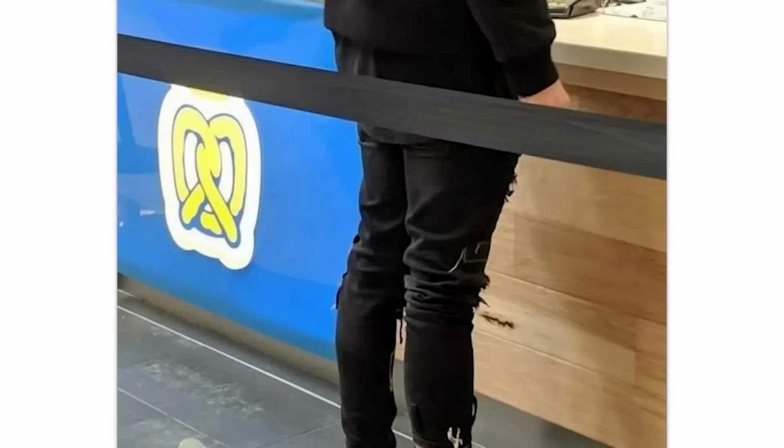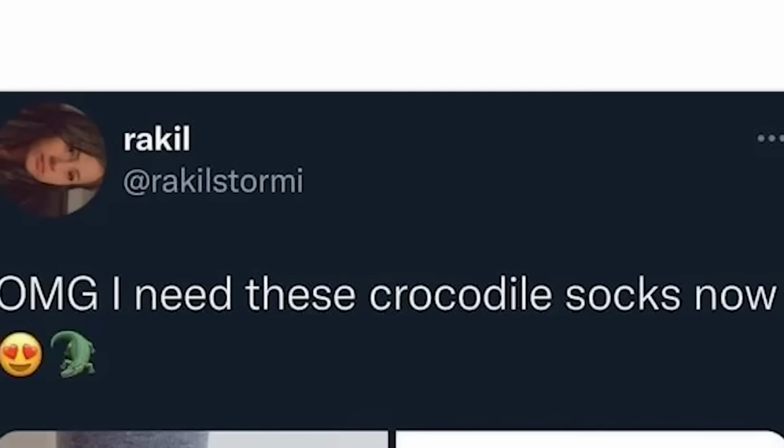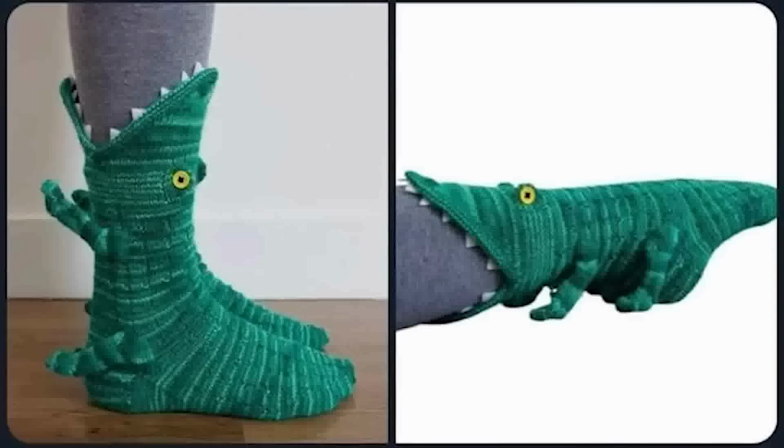She says she only likes goth boys. Have you seen my gocks? That's right, my goth crocs. Or how about my knittable sock? I don't know what to call these ones. Kasocks? Tibbles? Oh my god, I need these crocodile socks now. Okay, I really want socks like this, but I wear high tops, so there's no way I could wear these comfortably, but I just want them. I need happiness in my life, guys.